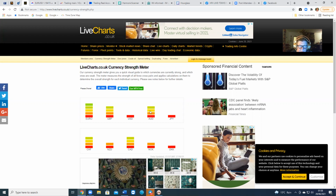So for example, I'd be looking for calls on Australian dollar against the US dollar and also against the Japanese yen, or euro JPY calls, GBP JPY calls. US dollar, Japanese yen, both the weakest. So a little bit more risky on those trades. Obviously, they can go either way, but that is my favorite pair.